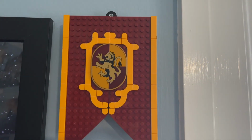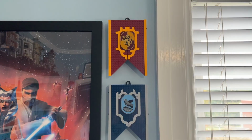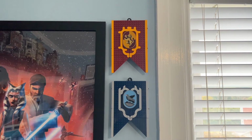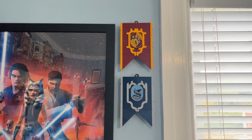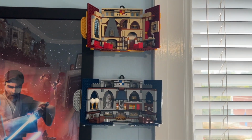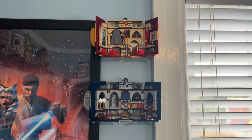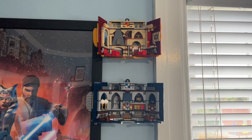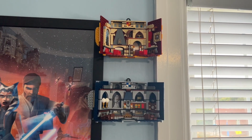I've hung up the Gryffindor one, and I think it looks really nice. And then now right below it, we have the Ravenclaw house banner hung up right below it, and I think it looks really great. I am very proud of the display. You can also open them up too if you want to. I was kind of debating doing this, but then I ultimately decided it'll probably look better if I just have the banners on, so that's ultimately what I went with.